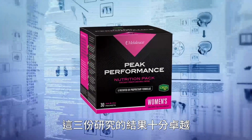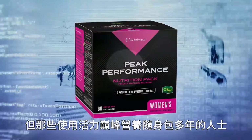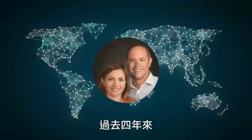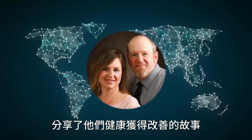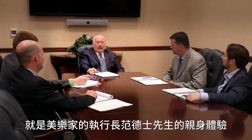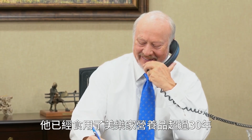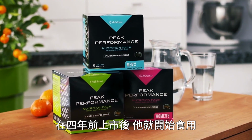The findings of these 3 human studies are remarkable, but the real-life impact on people who have been using the Peak Performance Pack for years is even more convincing. For the past 4 years, countless stories of improved health have been pouring in. But perhaps the story closest to home is the personal experience of Melaleuca's CEO Frank Vandersloot, who has used Melaleuca Nutrition for more than 30 years, and the Peak Performance Pack since its introduction 4 years ago.